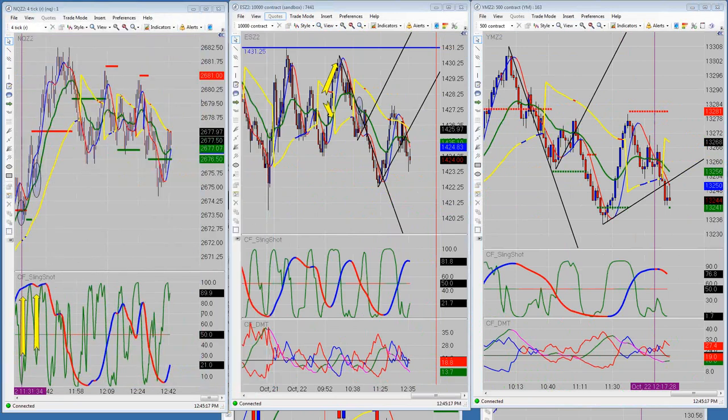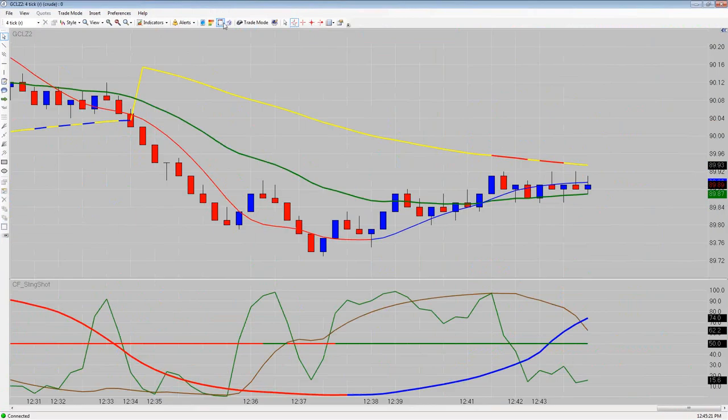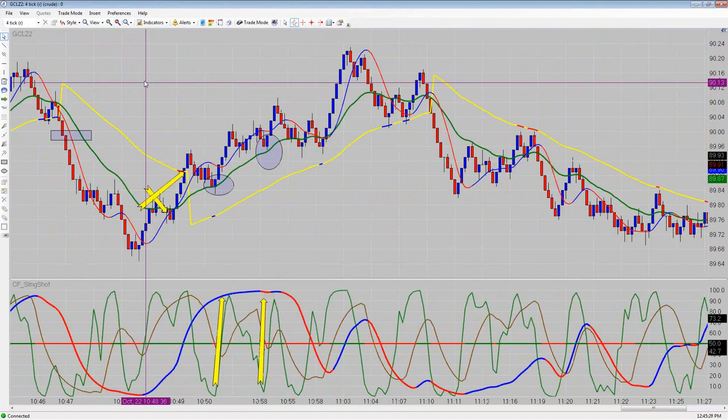All right, that was crude. I'm sorry, that wasn't crude. That was the Russell. This is crude. All right, crude oil. Crude had some pretty nice moves this morning.